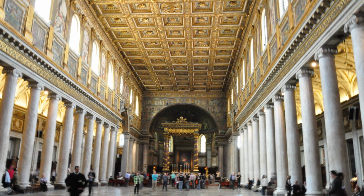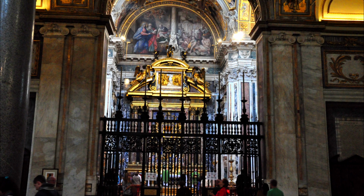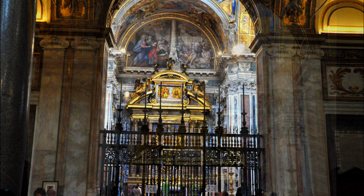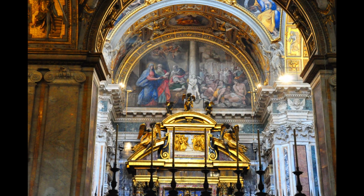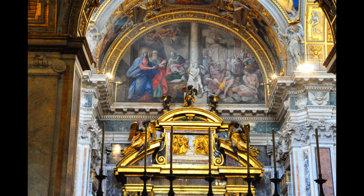Founded in 432, the basilica houses what is believed to be a relic of the manger in which the infant Jesus was laid in Bethlehem. The basilica contains several series of remarkable mosaics and the tombs of 7 popes.